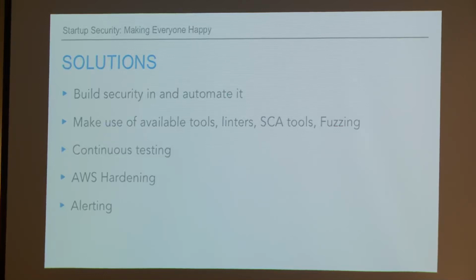But like what Brian talked about, there aren't a lot of great tools for the technologies that we're using. So we've had to bootstrap some things of our own and figure out what's out there and use it. We don't want to spend a ton of money. We're not going to buy Fortify or Veracode. We don't have thousands of dollars to spend on those tools every year. And so we're doing things on our own using tools that are out there. And we do continuous testing. We're going to talk about AWS hardening and alerting as well.